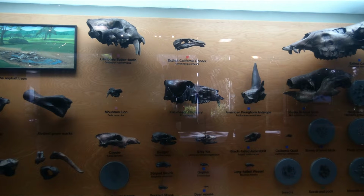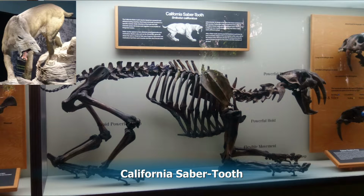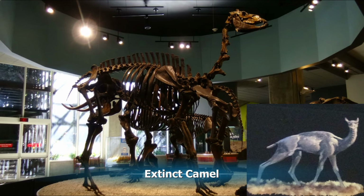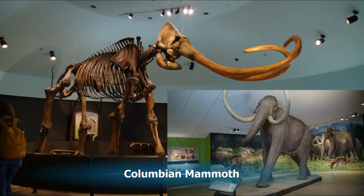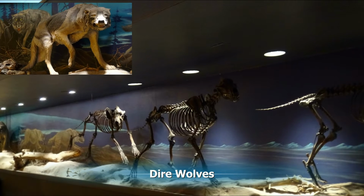Here's a look at some of the different types of animals that were found here, from foxes and mountain lions on. This extinct camel was twice the size of the one we have today. Dire wolves were the most common animals found. Hundreds of skulls have been found. They seem to get hung up pretty easily.